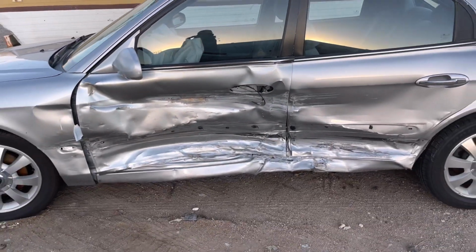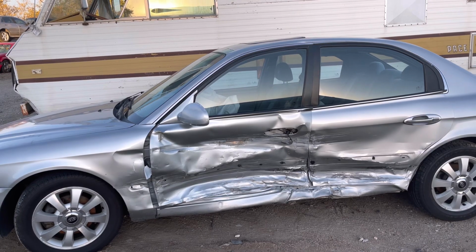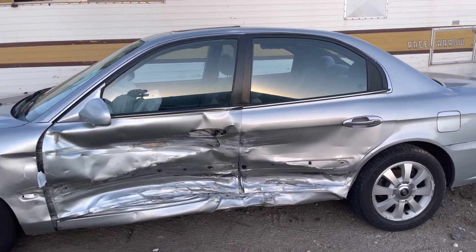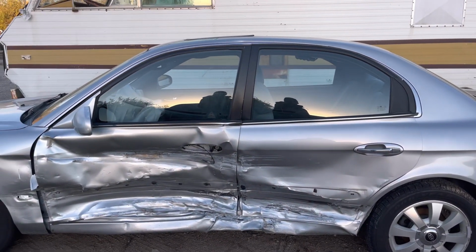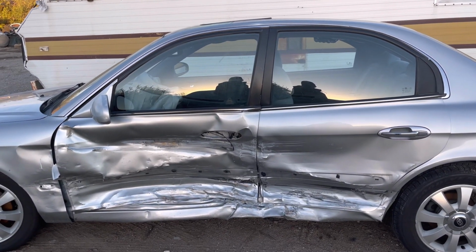I always tell everybody it costs less than $10 a month to add uninsured motorist coverage to your insurance policy. Always, always add that. You would be absolutely terrified if you knew how many people are driving without insurance or even a driver's license.